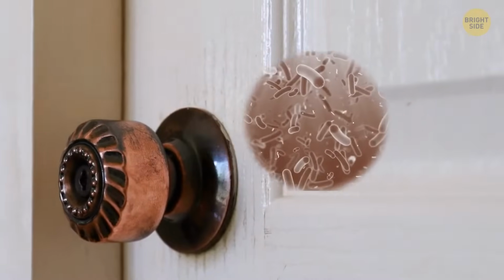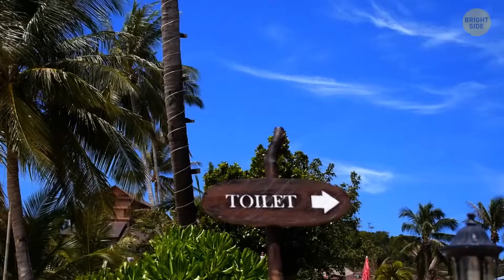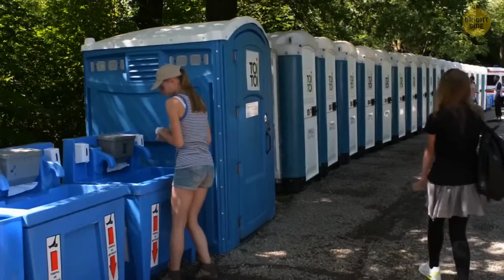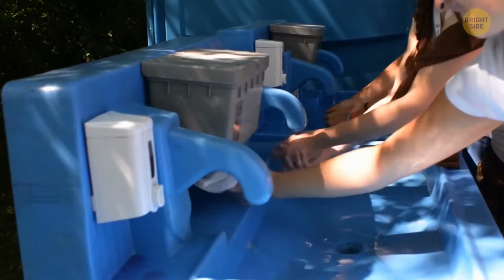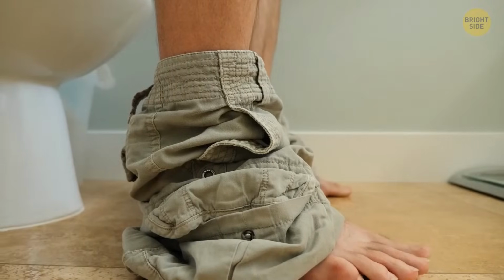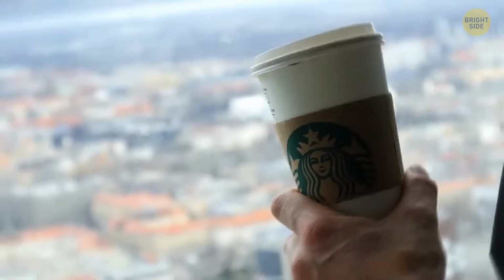Most door handles are made of brass. This type of metal is good for fighting microbes. Bacteria can't multiply that much on such surfaces. These public toilets' cubicles don't look private for a reason. Huge gaps at the bottom were created to make you want to get out of there as soon as possible. Thanks to this design, there are almost no queues.